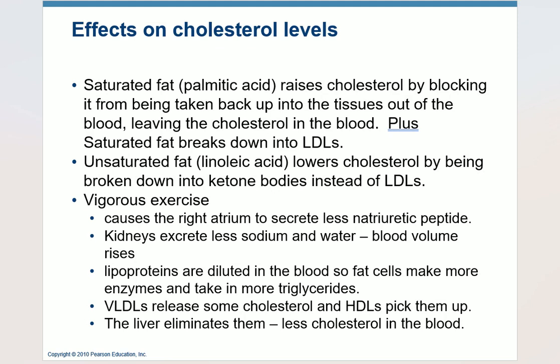Saturated fat is mainly palmitic acid. It raises cholesterol by blocking it from being taken back up in the tissues, out of blood, leaving cholesterol in the blood. So saturated fat does not put cholesterol in the blood. It keeps your blood from getting rid of cholesterol it already has. Plus saturated fat breaks down into LDLs, so it's a double whammy with sat fat. Palmitic acid specifically.